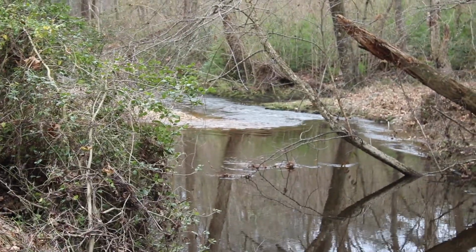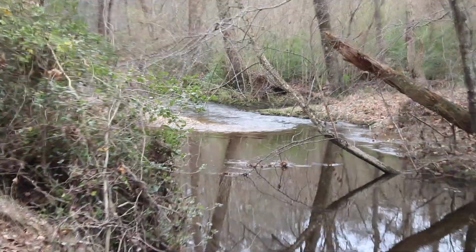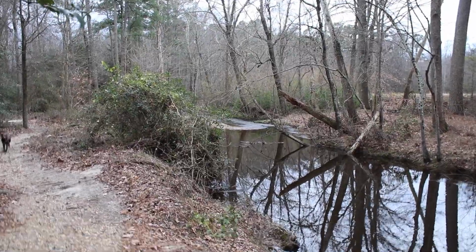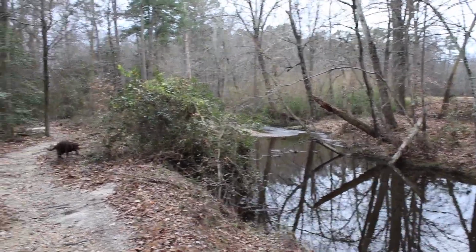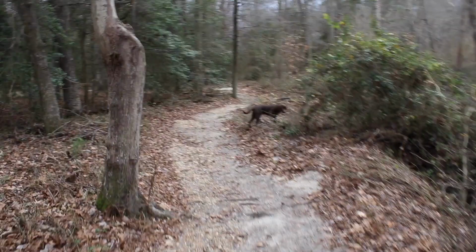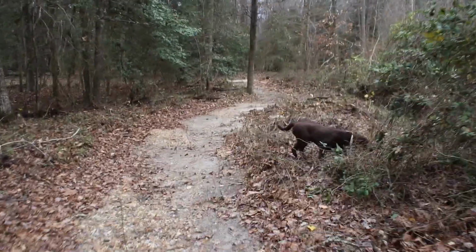You'll have to excuse me some of this footage. I'm trying out this new camera today, see how it does on video out here on the trail. I'll probably revert back to just using my iPhone for video, but I just thought I'd try a little bit of this today. Of course, mainly this camera's for taking pictures, but I thought I'd check out the video capabilities of it today. So anyway, a little bit of footage along the creek.